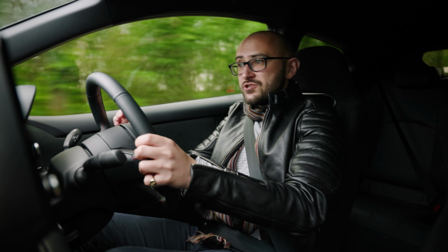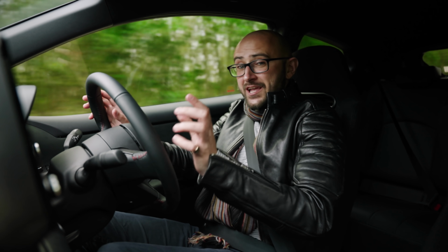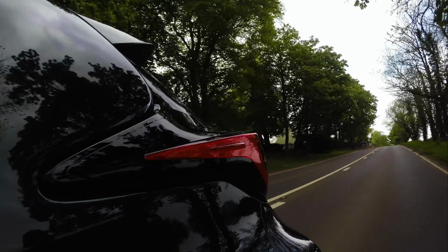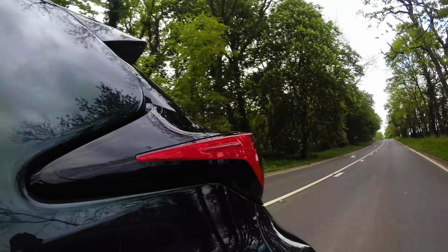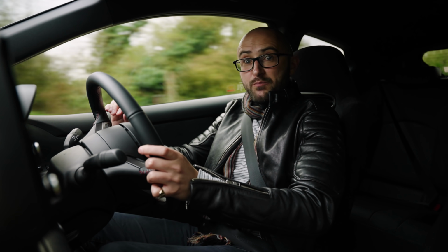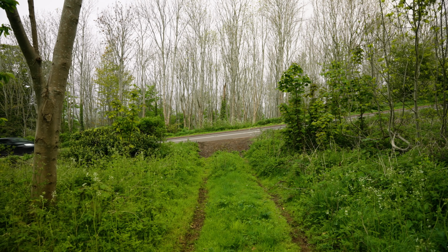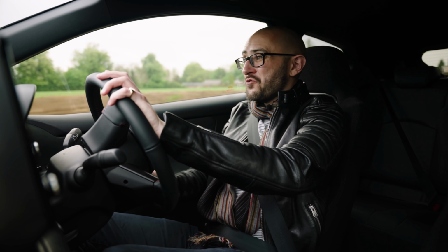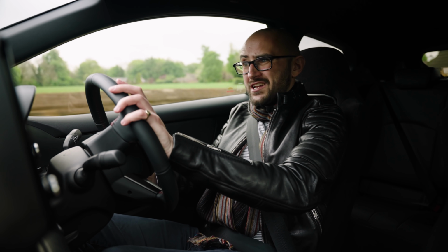Thanks to an ECU tune and a turbo boost tweak, it now puts out a little over 300 brake horsepower and 284 pound-foot. That should be enough to give the standard figures a little bit of a boost, for want of a better word. If you want that extra grunt, Litchfield charges about 600 quid for it, which is pretty good value.